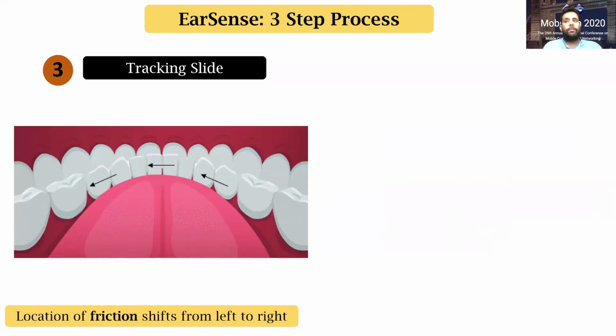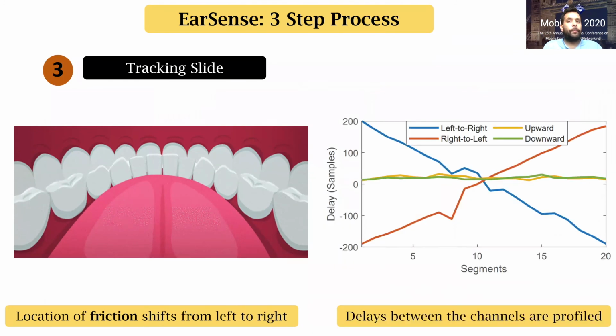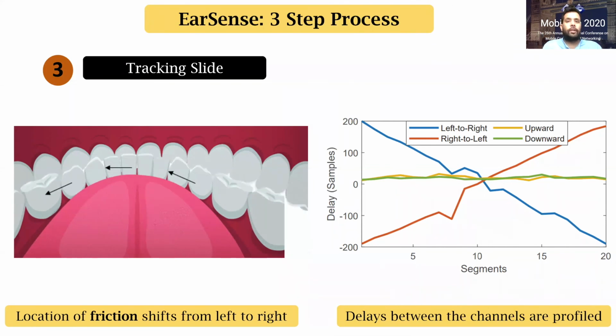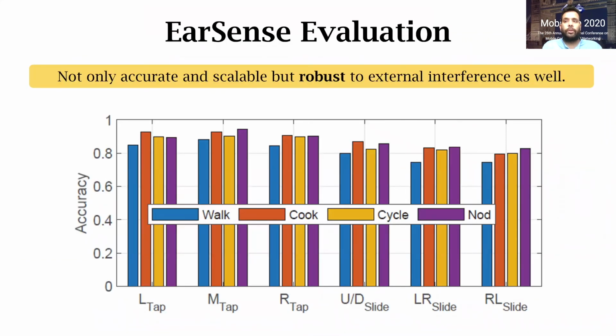We exploit a differentiating opportunity for tracking slides. As can be seen in the animation, the location of friction shifts during a slide. Hence, we designed a delay profile-based classifier to identify among the four slides. The delay changes magnitude and sign as the slide progresses. So we have proposed a processing chain which is not only accurate but scalable as well. It proves to be robust against external interferences like walking, cooking, cycling, and nodding.